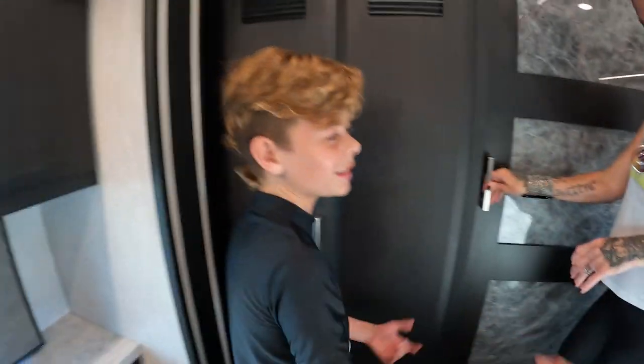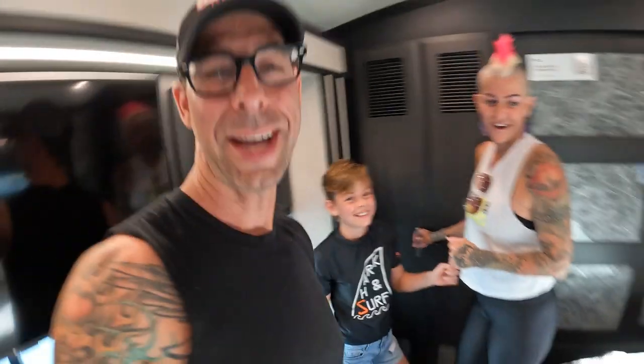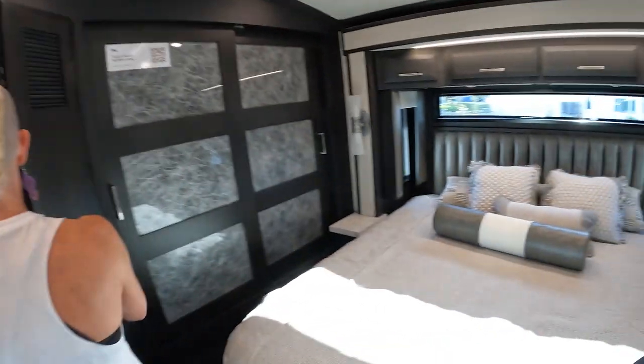I want this RV, but actually I don't really, because our RV comes with features too that other RVs don't. Newer ones have like a tape player, and ours is so old, it has a cassette player. Skylar is very proud of our tape player. She loves it. All right, what do we got?